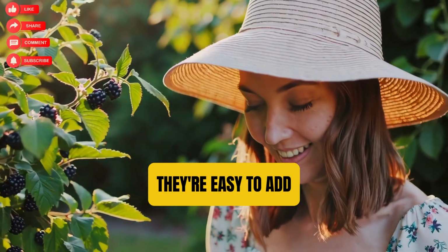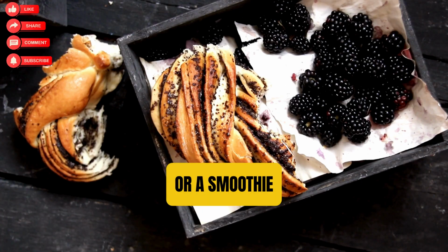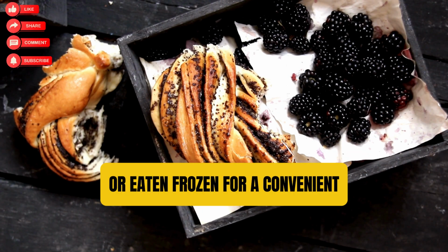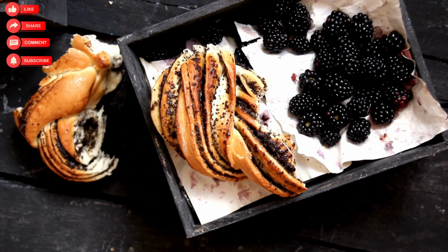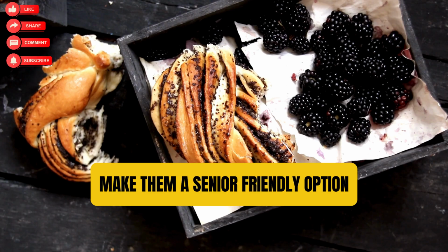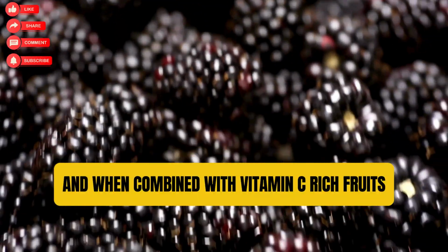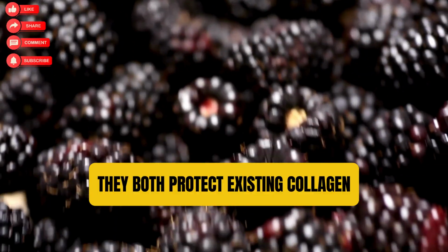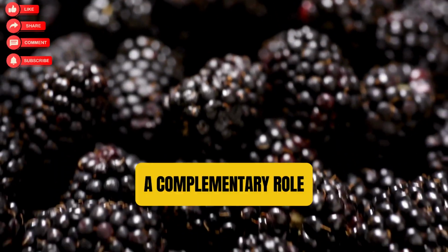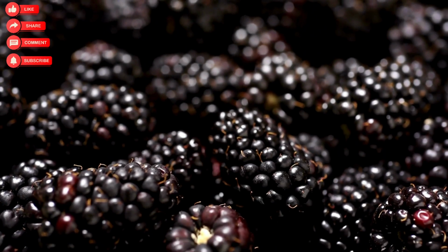Practically, they're easy to add. A handful stirred into yogurt, or a smoothie mixed with other berries, or eaten frozen for a convenient anti-inflammatory boost. Their mild flavor and low acidity make them a senior-friendly option, and when combined with vitamin C-rich fruits, they both protect existing collagen and support new collagen formation, a complementary role that keeps the repair process moving forward.